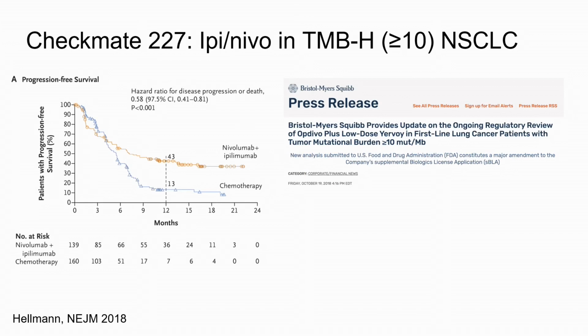This was a paper by Matt Hellman, one of our colleagues here, a phase 3 study of Checkmate 227, which was a multi-arm study. What's shown here is in patients with untreated non-small cell lung cancer randomized to ipi-nivo versus chemotherapy, and these are patients that were TMB high based on tumor testing with a threshold of 10 mutations per megabase. And you could see a difference in outcome of chemotherapy versus nivo-ipi. And this actually was initially submitted for approval on the basis of these results.